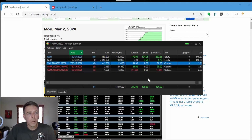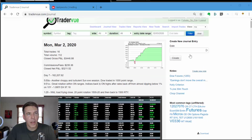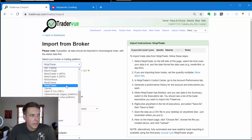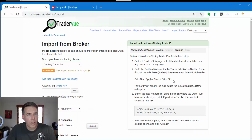So what I'm going to do now is come over here, and I have not done this, and I'm pretty sure that this is a big enough platform that there it is, Sterling Trader Pro. Okay, cool. So here's the rules on Sterling Trader Pro, how you import them. By the way, this is the Tradervue trade journal. I talk about this in a lot of other videos. You can find out more using the description below, where I have a link to this trade journal.